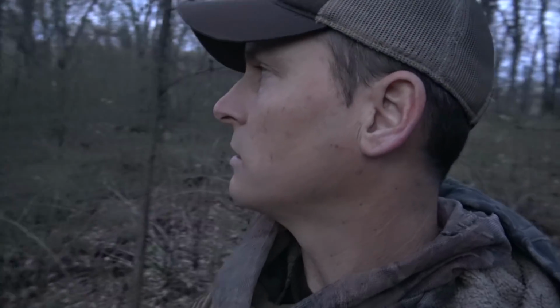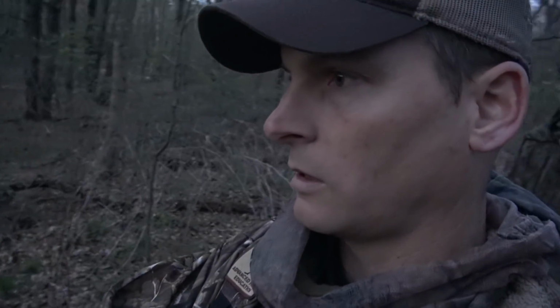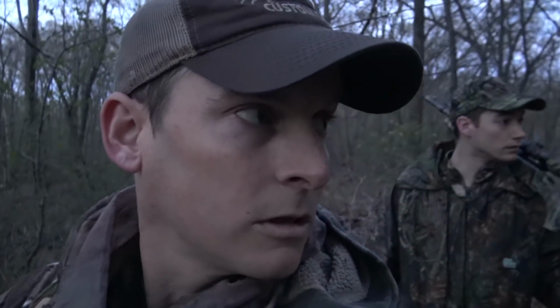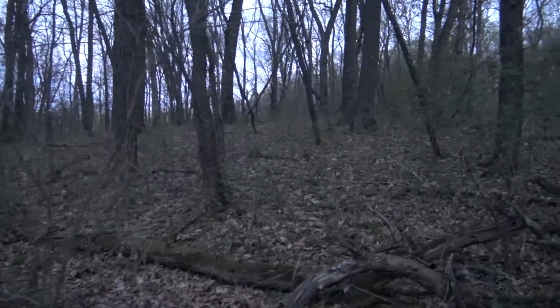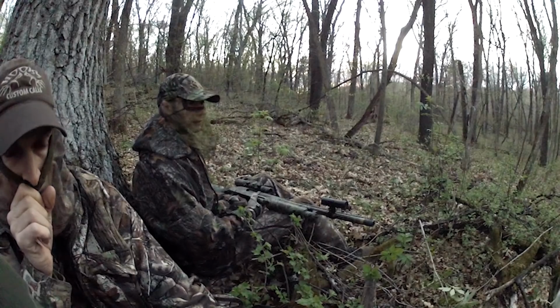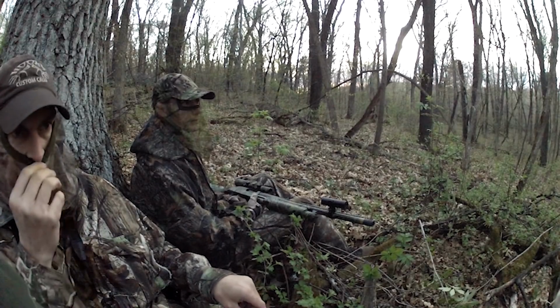So we have a seat and listen for a spell. Don't even put a decoy out, just sit without. Maybe right here. This tree looks good, it's got some good cover. Got a hen firing there.